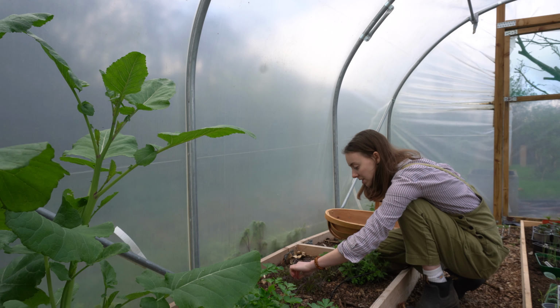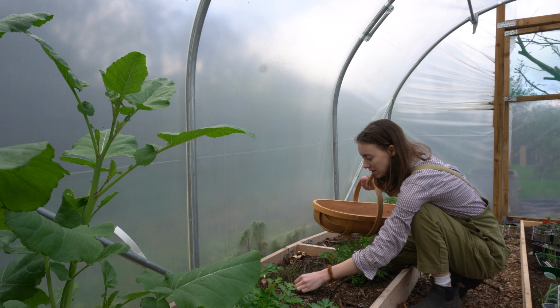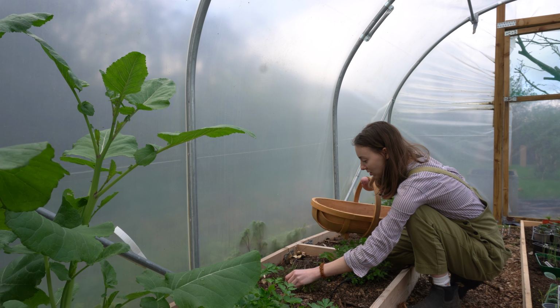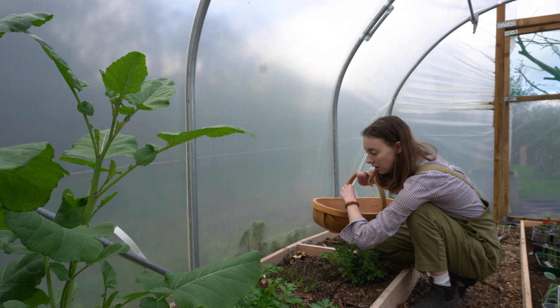I'd like to apologise about my hair, by the way. I don't know if you can see it, but I've got a real postpartum hair growth situation going on, and there's not much I can do about it. Put me down a little bit, but oh well.